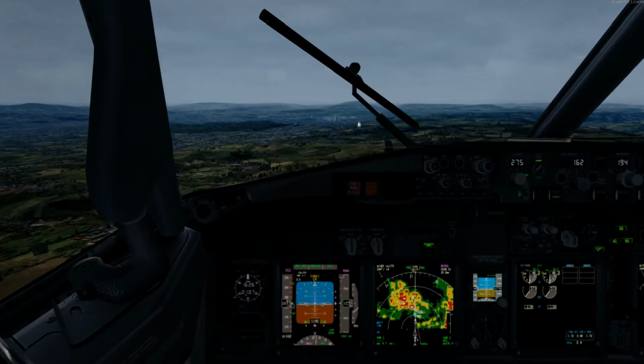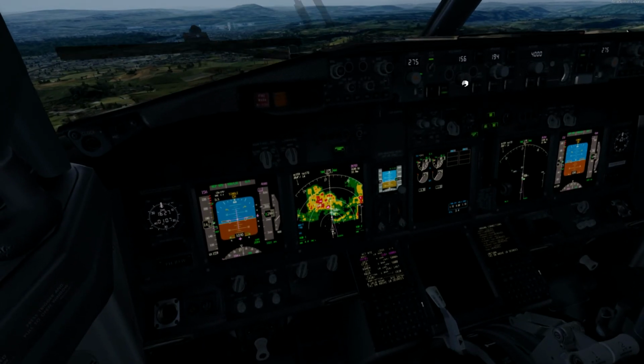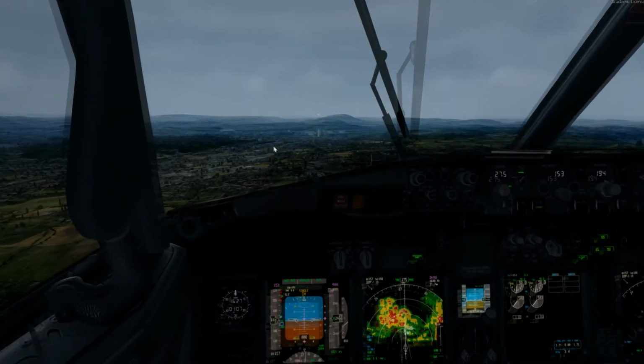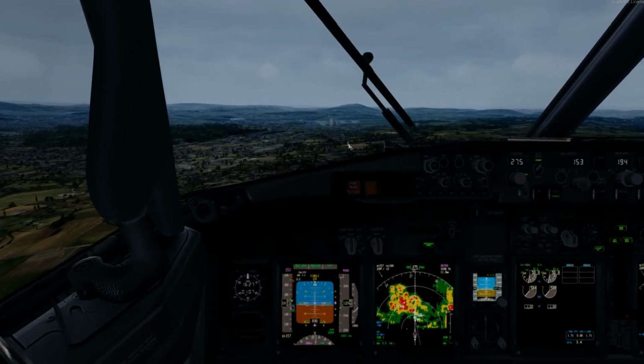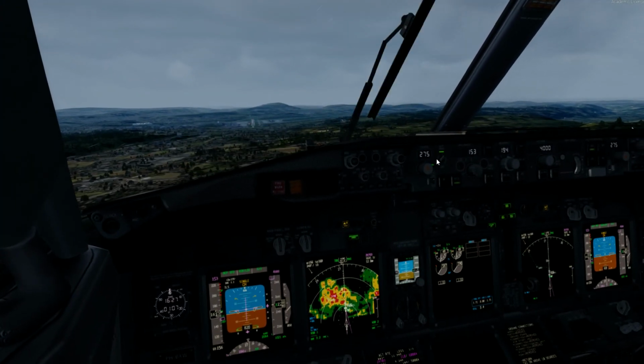KLM 71 Golf, no speed restrictions, tower 118.1, happy landing. Tower 118.1, KLM 71 Golf, goodbye. KLM 71 Golf, tower. Tower KLM 71 Golf, with you. KLM 71 Golf, the wind 240 degrees, 13 knots, gusting 23. Runway 28, cleared to land. Runway 28, cleared to land, KLM 71 Golf, thank you.